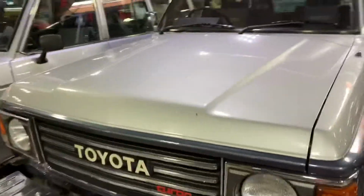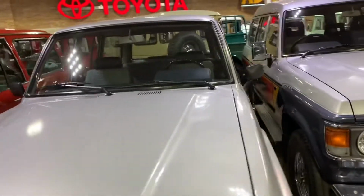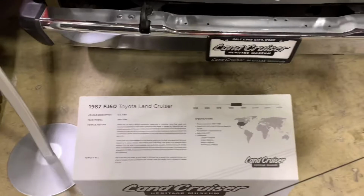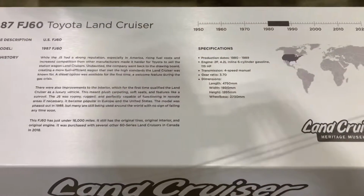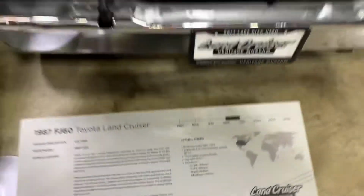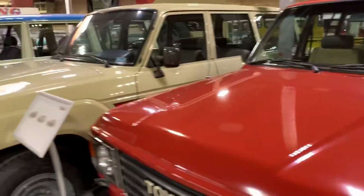VX. All right, here we go. We got one that's left-hand drive. North America. 1987. Six-cylinder with a four-speed manual. I might have seen one of these at the dealer before. They're becoming rare though.